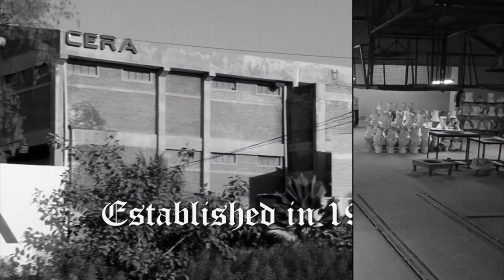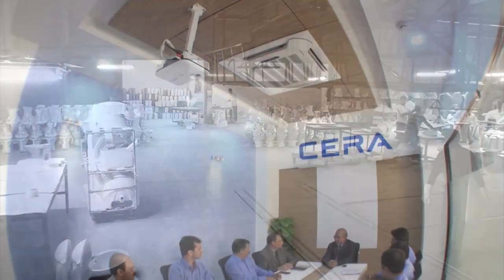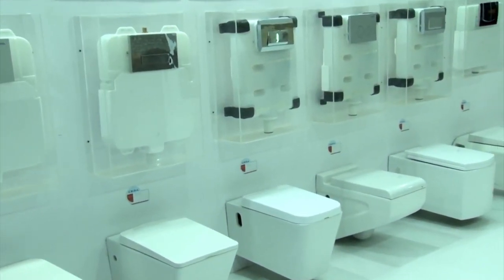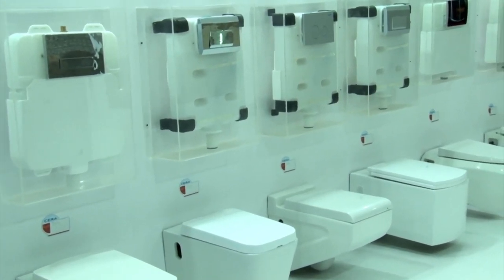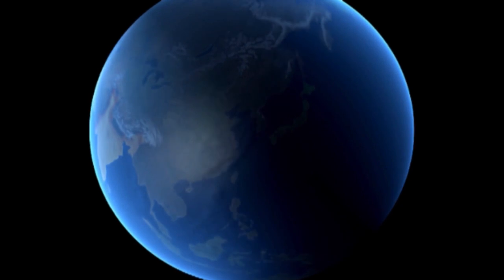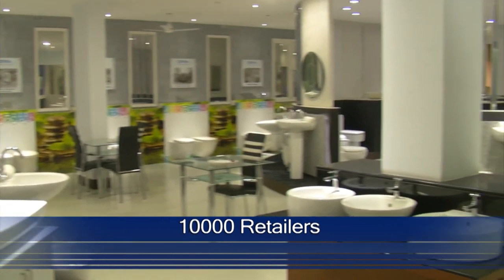Established in 1980, CERA was a pioneer in the sanitary ware segment in India. And ever since, CERA has been at the forefront of innovation. The twin flush concept launched by CERA has today become an industry standard. Our widespread dealer network spans a large geographical area with over 1,000 distributors and 10,000 retailers in the country.